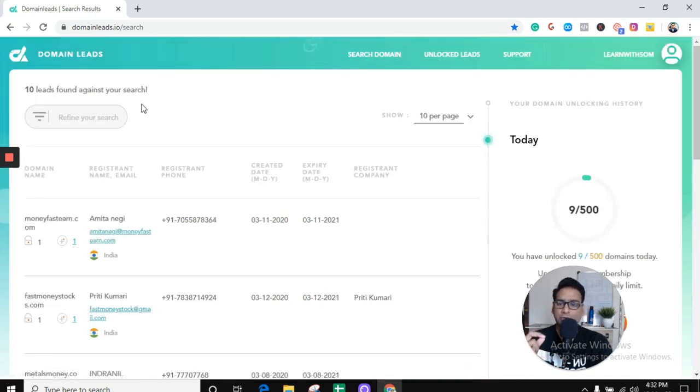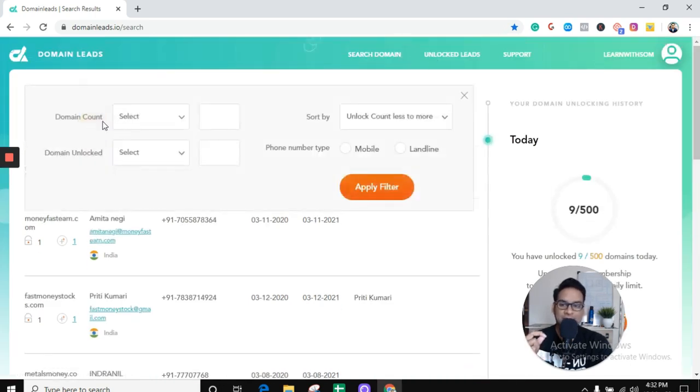So also you get refined filters. You can also filter them with the domain count. So if you want to select, this is the domain count. If you want to select greater than, if they have 2 domains, you can also filter that. And you have other features. Also you can filter with the phone number and landline number too.